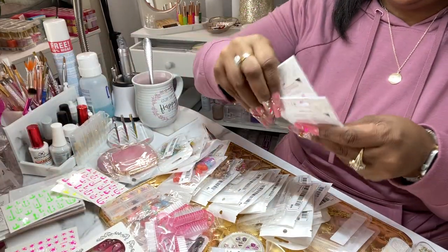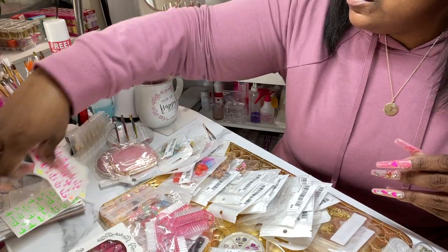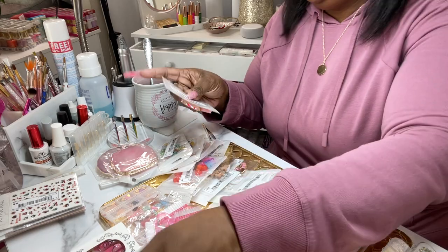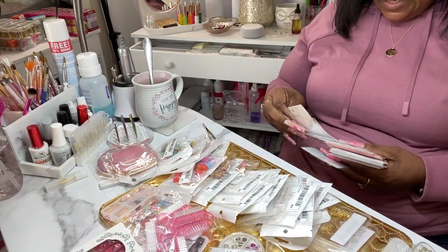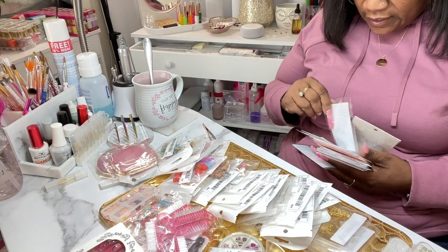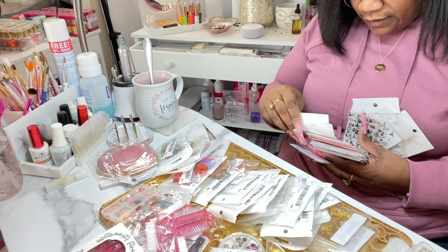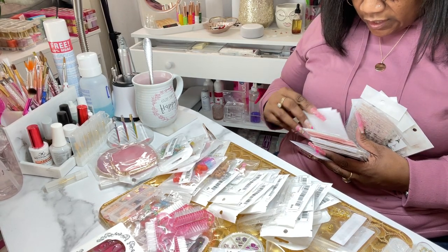13, 14, 15, 16, 17, 18, 19, 20, 21, 22, 23, 24, 25, 26, 27, 28, 29, 30, 31, 32, 33, 34, 35, 36, 37, 38, 39, 40, 41, 42, 43, 44, 45, 46, 47, 48, 49, 50, 51, 52, 53, 54, 55, 56, 57, 58, 59, 60, 61, 62, 63, 64, 65, 66, 67, 68, 69, 70, 71, 72, 73, 74, 75, 76, 77, 78, 79, 80, 81, 82. These came in a pack together.